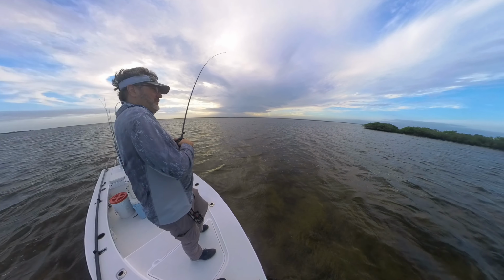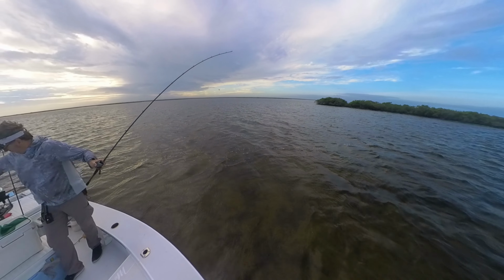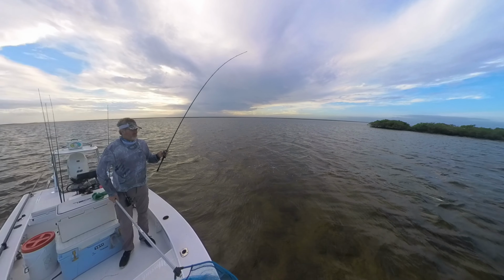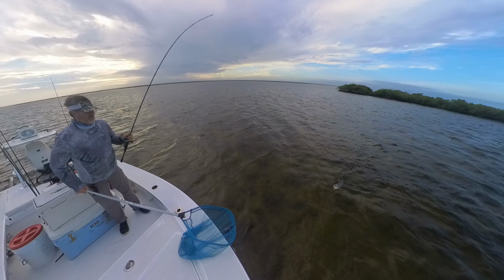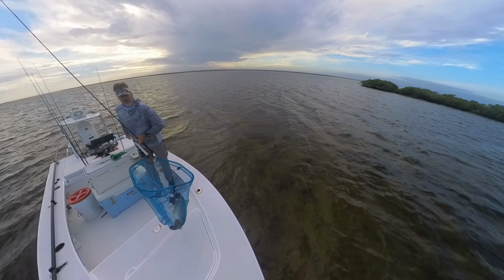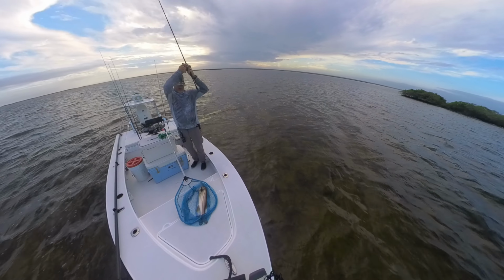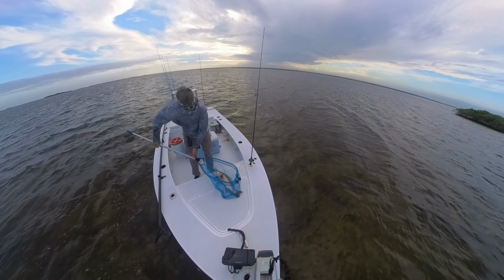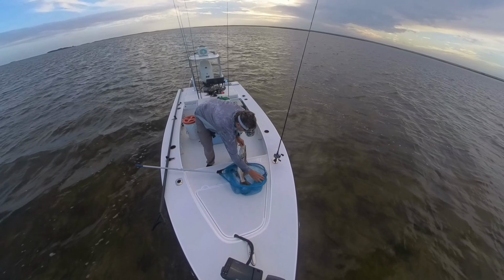Ooh, not the best hook set. Got him under the gill plate. Oh, he's a cookie cutter. He's another 26er. Maybe he's bigger than a 26er, I think. Yeah, he's bigger than the last one. Why does he look small? I don't know. He's a tank compared to the last one.